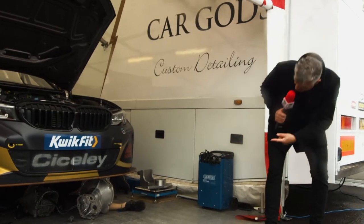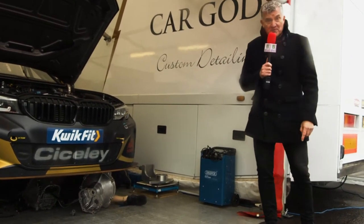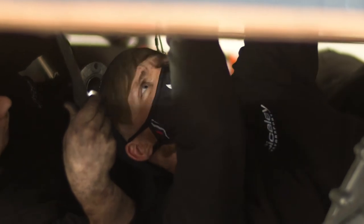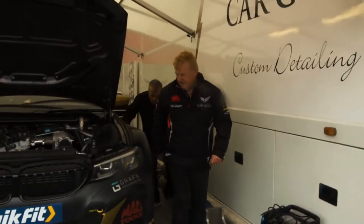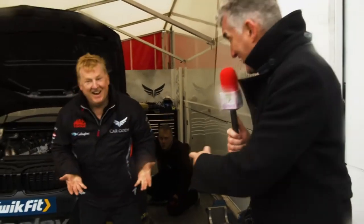But as I can see here, it looks like we've got a gearbox problem because we've got a gearbox sitting on the floor there. But it's all hands to the deck. So if you come round this side, we've got Russell Morgan, who's Adam Morgan's dad, but Russell runs the team. He's even getting his hands dirty for a check. Look, dirty.